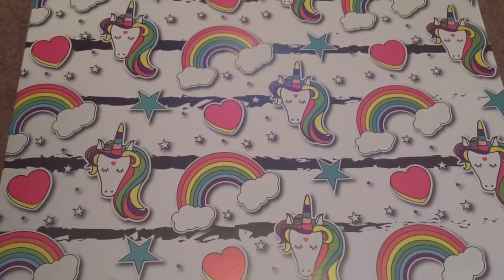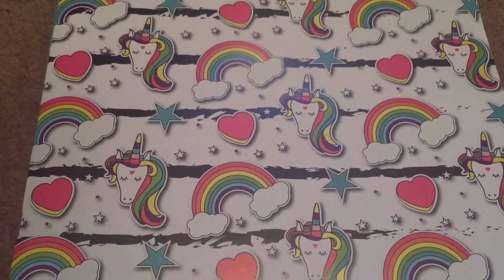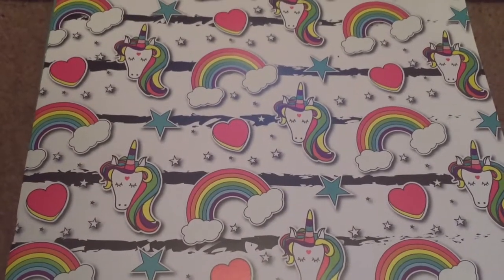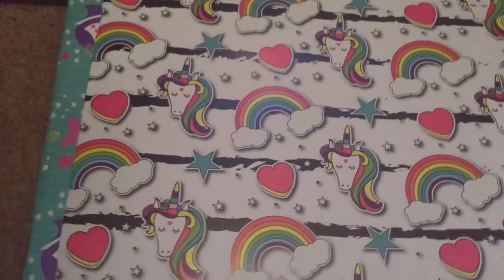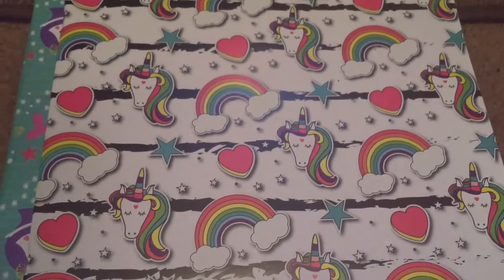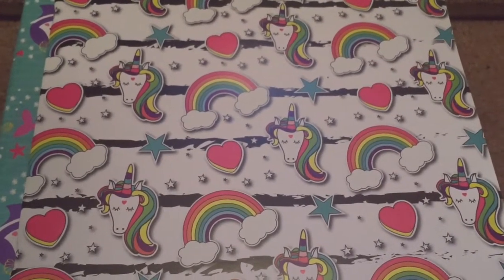Now, the first thing I would like to share is my mini haul I got from Hobbycraft. I only went through the clearance part, and the first thing I purchased was 3 scrapbooks. Unfortunately, they didn't have anything for boys. These are for my friends' grandkids, because I'm getting another craft session in as soon as they finish school.